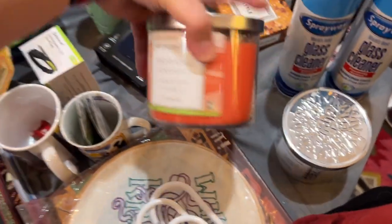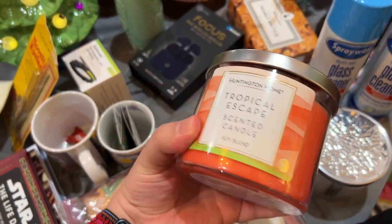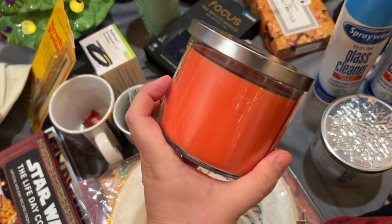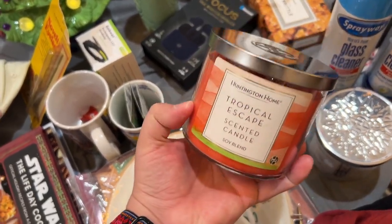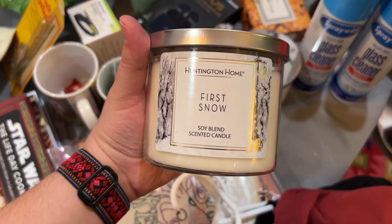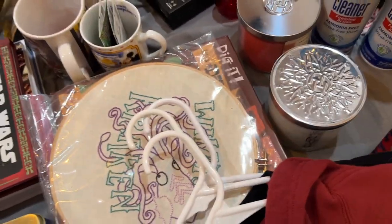My mom got me some Aldi candles. Y'all, have y'all ever tried Aldi candles? They are very similar to Bath & Body, but they are like one third of the price. These are usually between $4 and $5, sometimes $6. They work so well and I love them. And this is my all-time favorite scent, First Snow. It smells like peppermint and I don't know, just Christmas. I love it. Can't go wrong with candles.